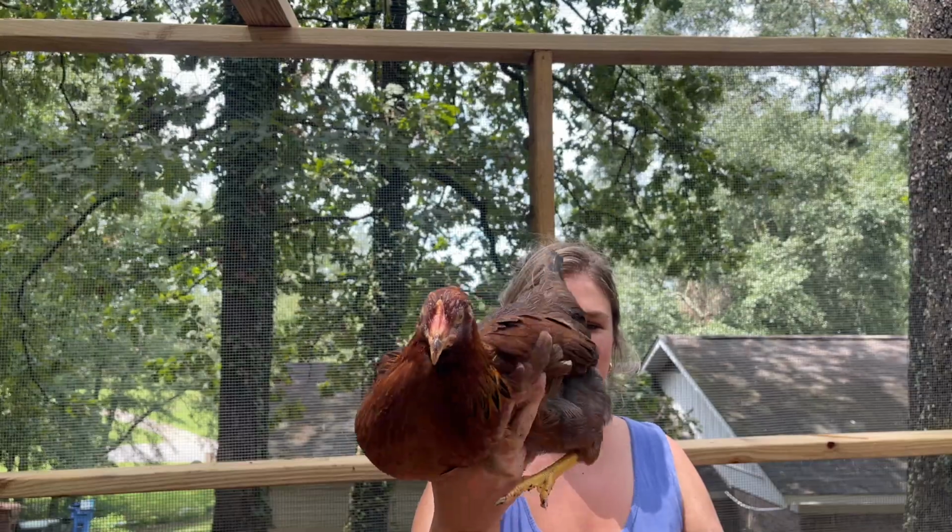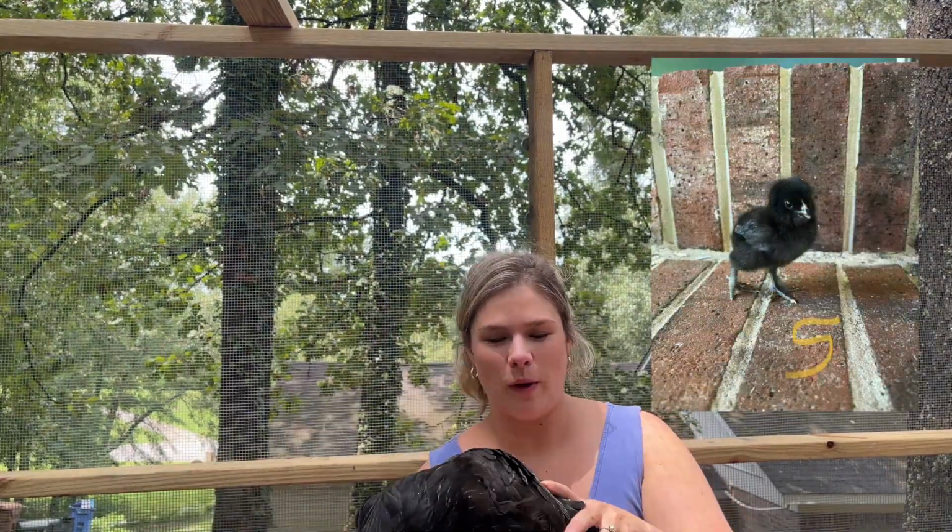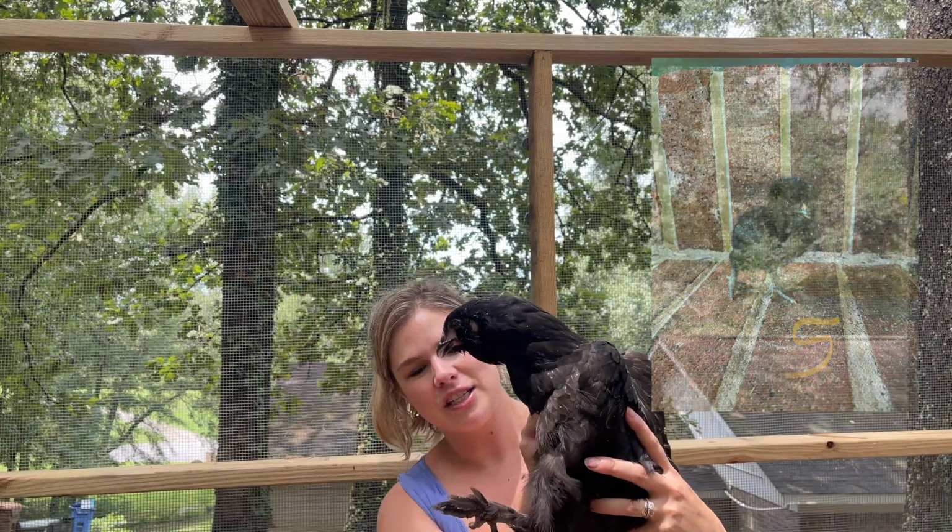And my black Silky is just standing in the coop staring at me, and she just has trouble getting out for some reason. This one is a Green Queen, I do believe. She's got feathered feet.